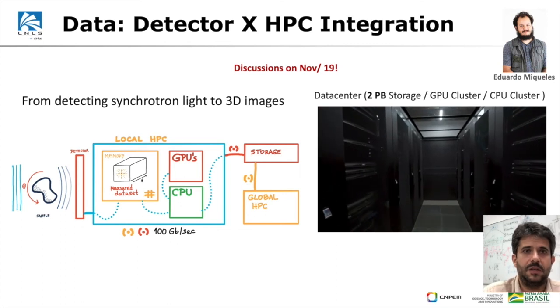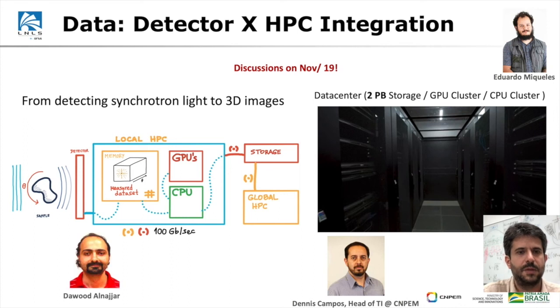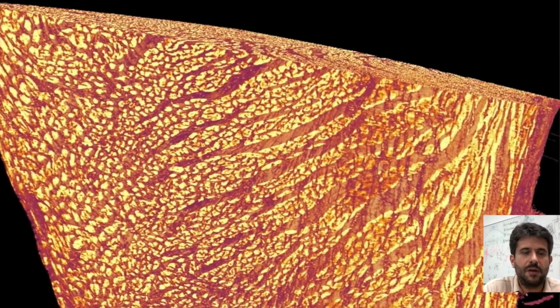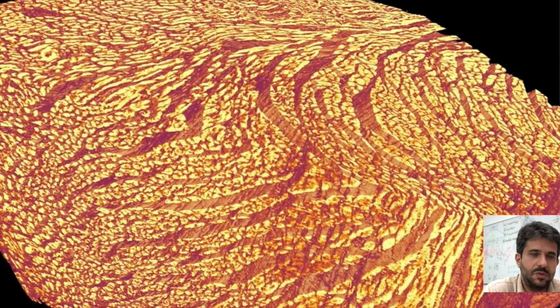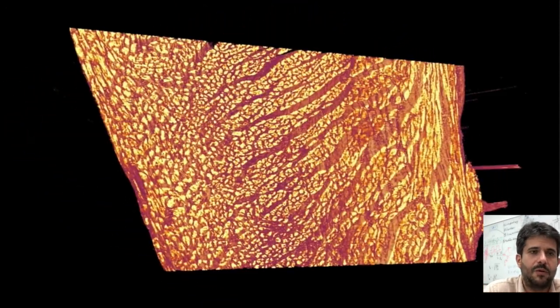We now have a data center that is installed and serves the beamlines with 2 petabytes of data storage, a GPU cluster and a CPU cluster. These were designed along with the detection system to provide the optimal ways of detecting and transmitting data from the detectors, storing and then recovering them for data analysis with the GPU clusters. I want to recognize the colleagues involved, the IT group, the software production group, and Eduardo Michelis, the lead of the scientific computing group. This is one of the examples of software development provided by this group for the community, for the users. It is a rendering software that we are working on together with NVIDIA in a platform called IndeX that allows real-time rendering of large 3D images.